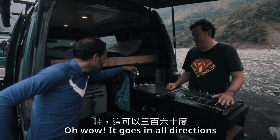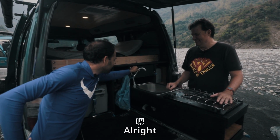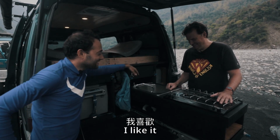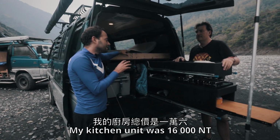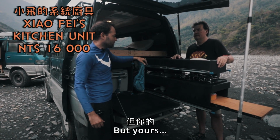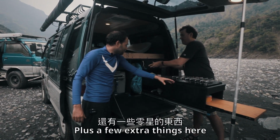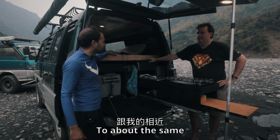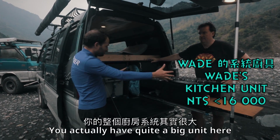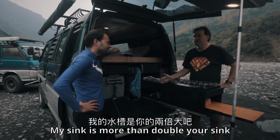Yep. Fancy. Oh, wow. It goes in all directions. It does. Super fancy gooseneck. I like it. Cutting board slides out here. My kitchen unit was 16,000 NT, but yours, you have 6,000 plus 3,000, plus a few extra things here, and I guess it probably comes out to about the same. It's probably getting close. Yeah, you actually have quite a big unit here. My sink is more than double. That sink there is really tiny.